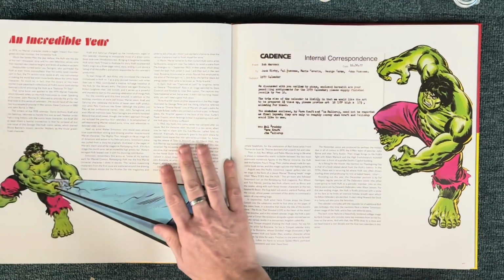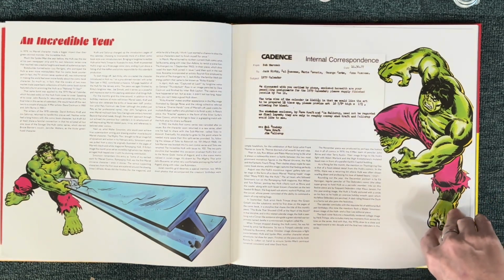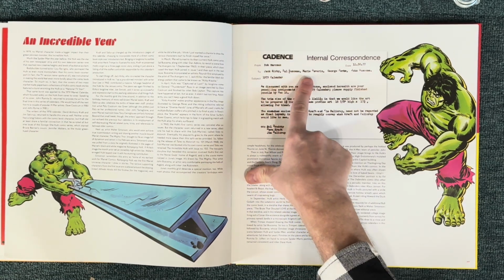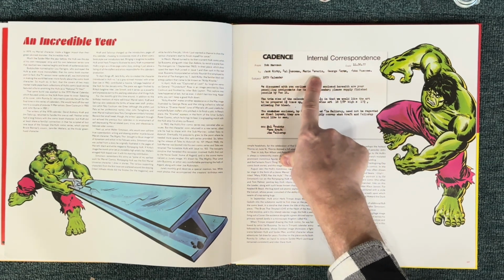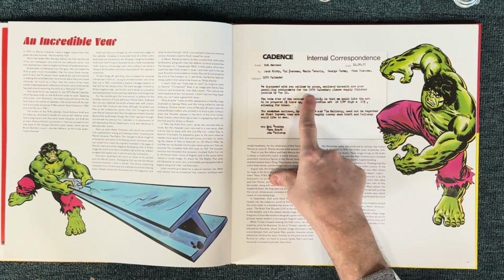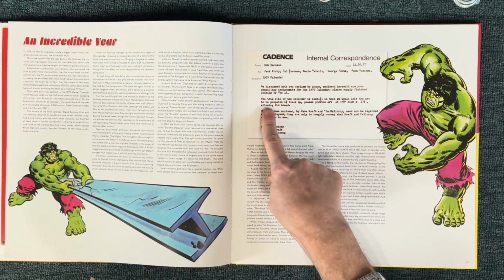1979. This is the one that I own the original calendar to. Nice little internal correspondence. To Jack Kirby, Sal Buscema, Maurice Severin, George Perez, John Buscema. Look at his typewriter. Throwing the letters off and stuff. As discussed with you earlier by phone and enclosed, herewith are your penciling assignments for the 1979 calendar. Please supply finished pencils by December 16th. This is for the 1979 calendar.